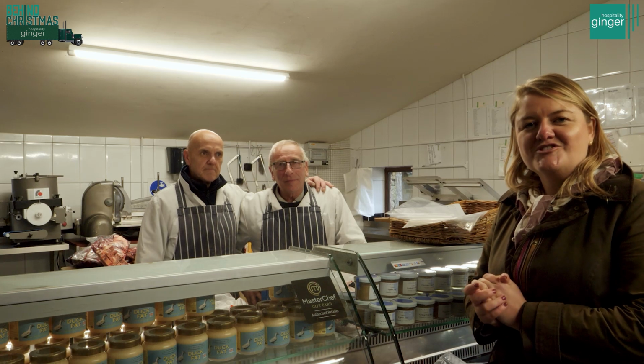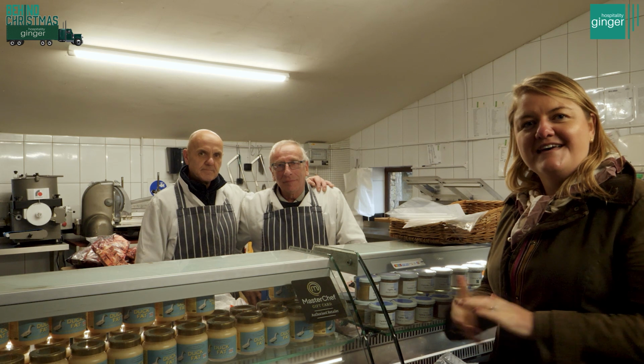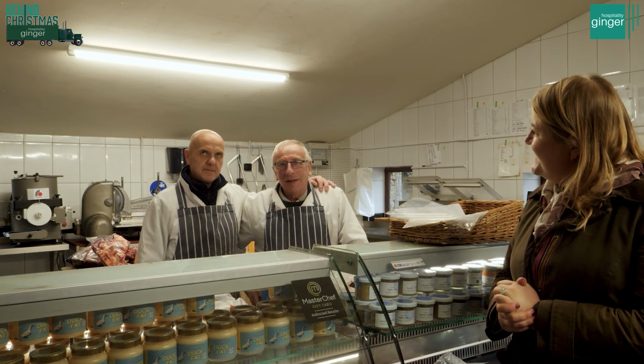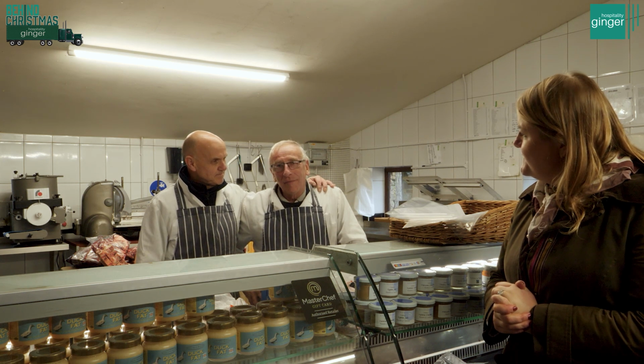So we popped into the butcher's to meet the lovely Peter and Roger, and they're just going to tell us what they'll be having on their table on Christmas Day. I'd say a 30-day dry aged bone roll, so sirloin of beef. Beautiful.